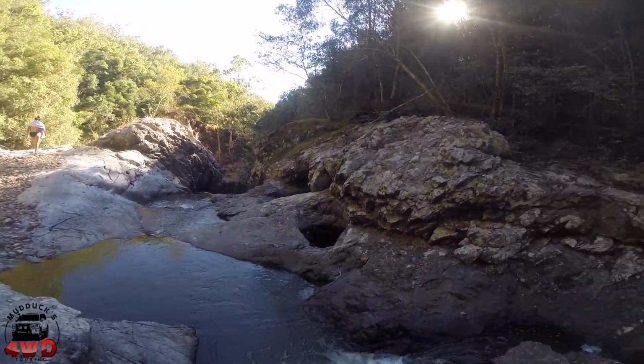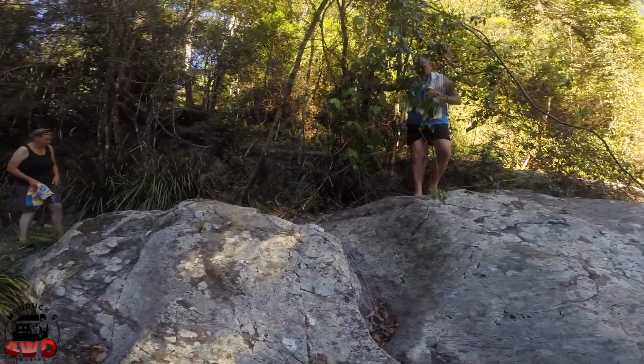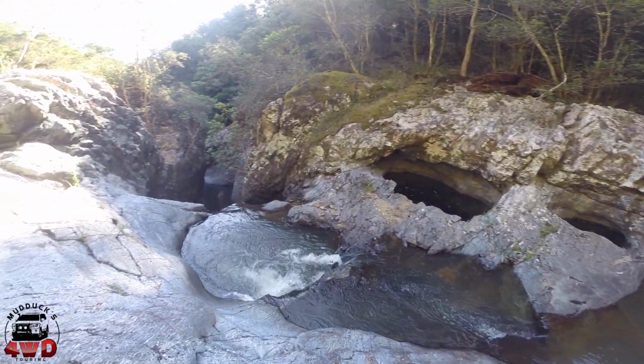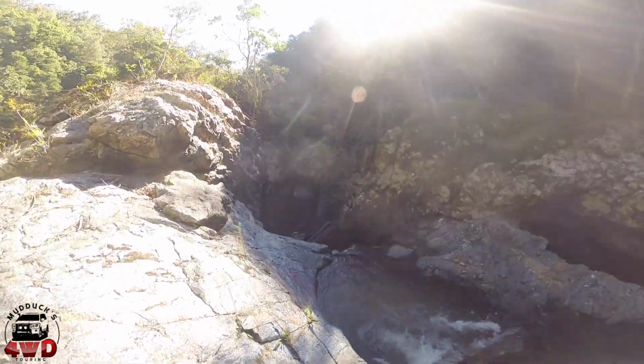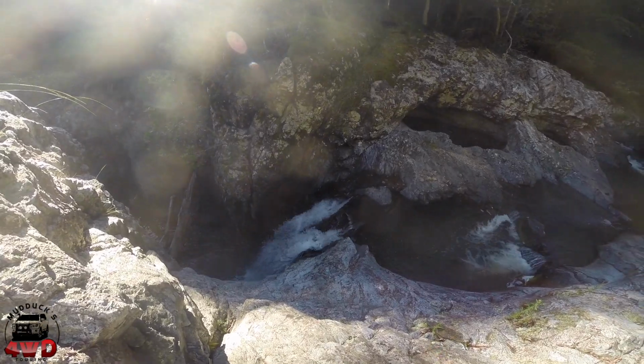Looks like a deep hole down here, I'll spin you around. Making our way down still. A few more rocks and things to climb over. Looks like a bit of an interesting path. I'll give you a look at what I can show you. Down there. Looks like we're going to climb up that way, so I'm not going to film while I'm climbing up there. I'll give you a look at it. There's some pools at the top of a little waterfall. That looks pretty cool.